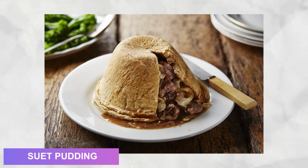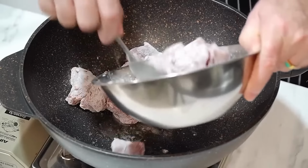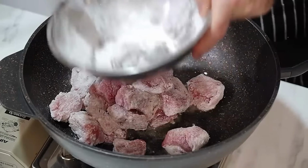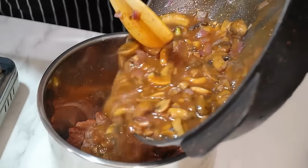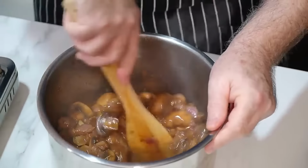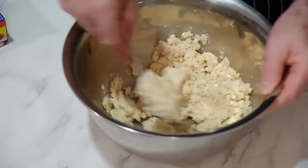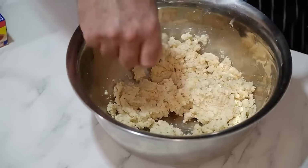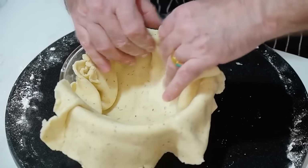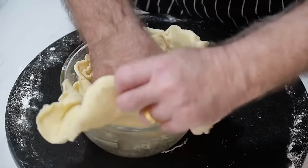Suet pudding was the heavy, warming dessert that sustained families through cold Christmas seasons, a steamed cake made with beef suet that provided richness no butter could match. The suet was grated fine and mixed with flour, breadcrumbs, sugar, dried fruits, and spices, then packed into molds and steamed for hours until dense and fragrant. The fat melted during cooking, creating pockets of moisture throughout the pudding that kept it tender for days.